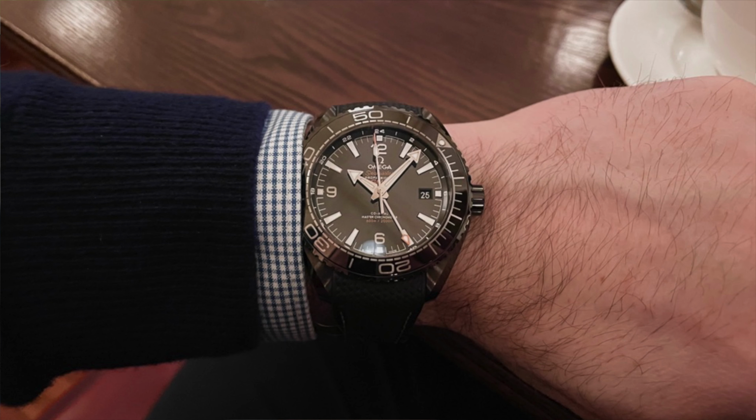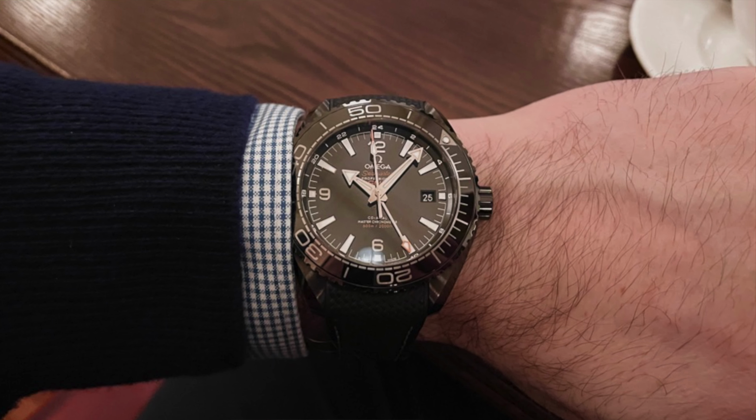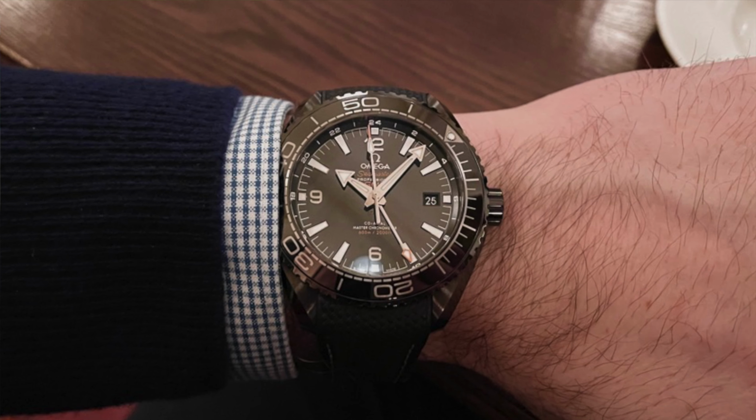Anyway, what have I been up to this week? Well, this week I did manage to get into London, and found myself talking to an old colleague. Now he's got an Omega Planet Ocean GMT, the ceramic version. I think I mentioned this one. We went on a flight to Sweden together the other month, and it was driving me mad that he hadn't set the time right. Anyway, I managed to get the watch off him, set the time right, and I did put a picture on my Instagram, and I think I'll post one up here as well. Anyway, it's a lovely watch.